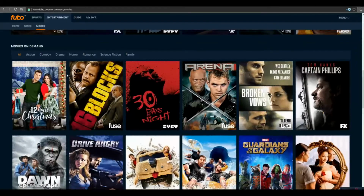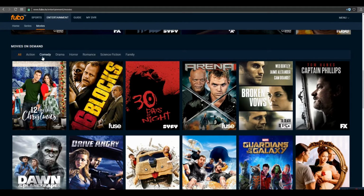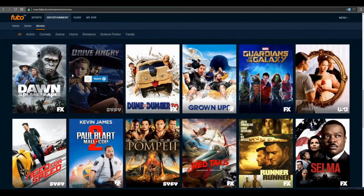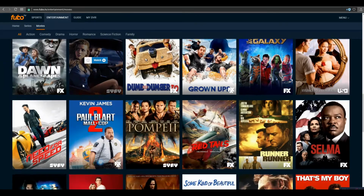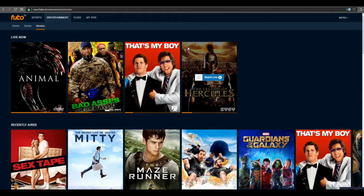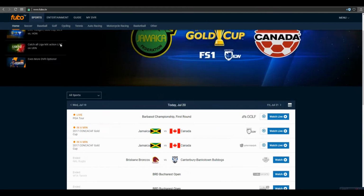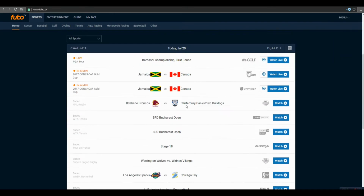Now, instead of having alphabetical sorting in the movies category, you have genre. So, action, comedy, drama, horror, romance, science fiction, and family. If it doesn't meet any of those categorizations, good luck finding it. There's no search function. Now, these might seem like major oversights, but you got to remember, Fubo, up until the beginning of the year, only really dealt with sports, and sports is categorized and handled exactly like you would expect it. You select your genre of sports, you find the game that you're looking for. Everything's very straightforward and simple.